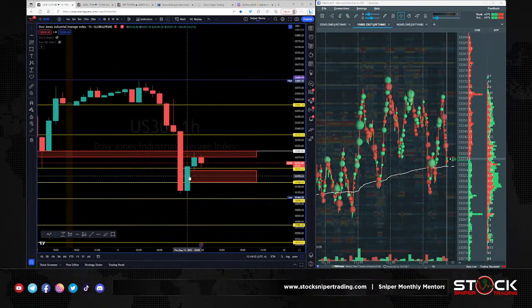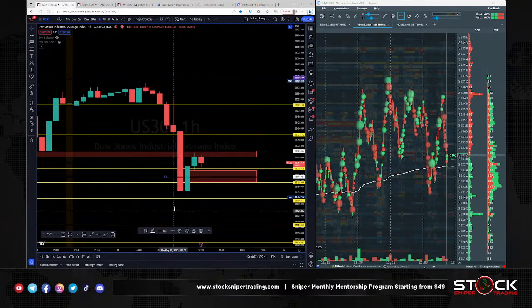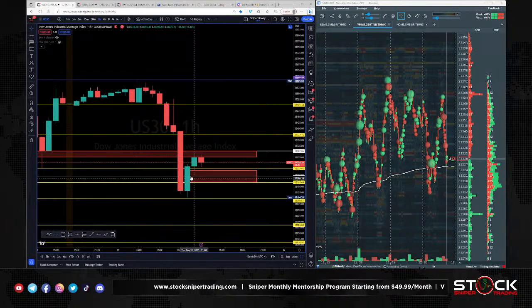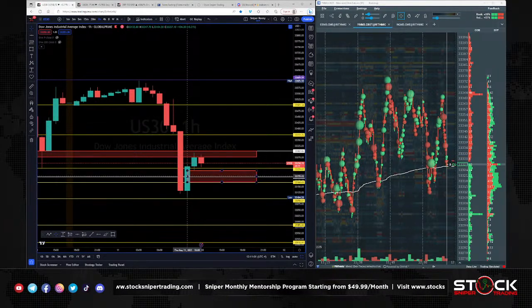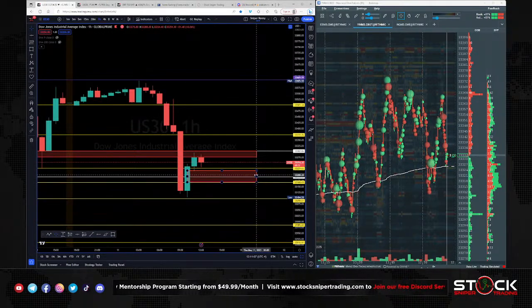Normally I look right at half of it. If I was looking directly at half of the body, it's right in there, so I would make a white line. But this is your zone. This is like your golden pocket, where this could be 50%, and then up here is 618, 382 above or below, and then that's your actual zone.